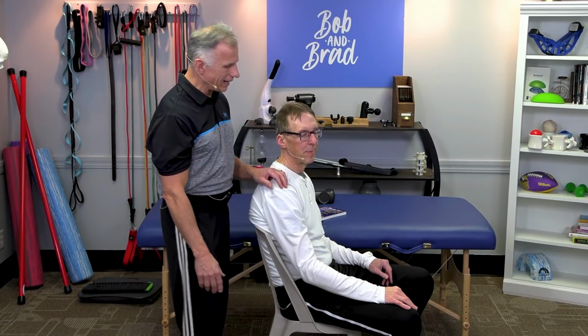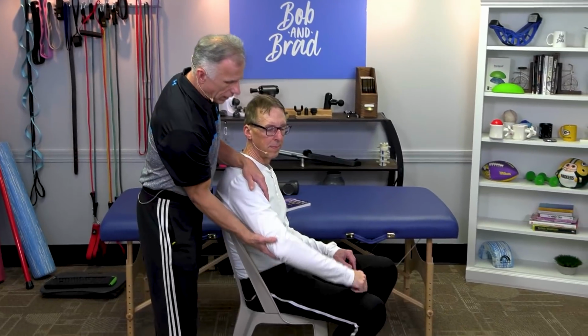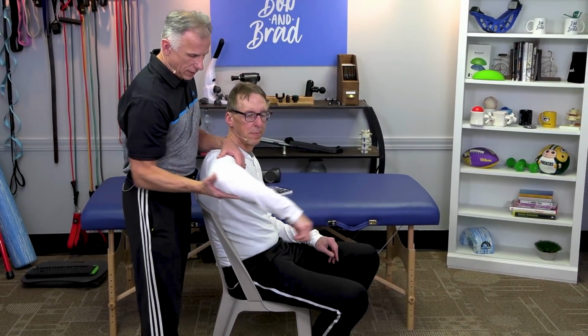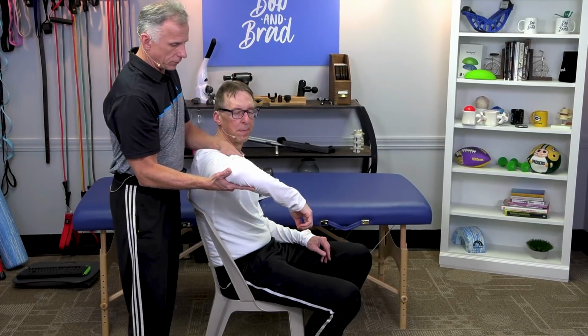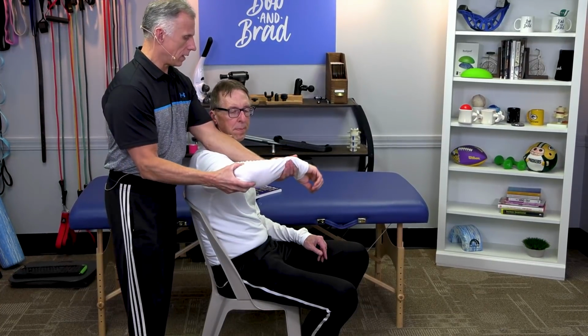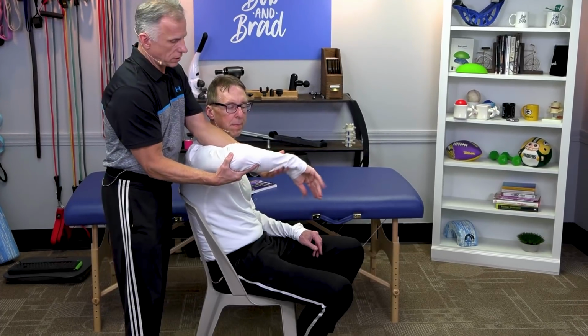Okay. Now, number two, the second one, we're going to go into the Hawkins Kennedy. I'm going to again support here, bring the arm out, and now we're going to do it in two positions. This is called scaption, not straight out, but slightly forward, and then we're going to do it straight in front. First one first, 90-degree bend in the elbow. We're going to internally rotate here, and you don't have to do a lot, just comfortable.